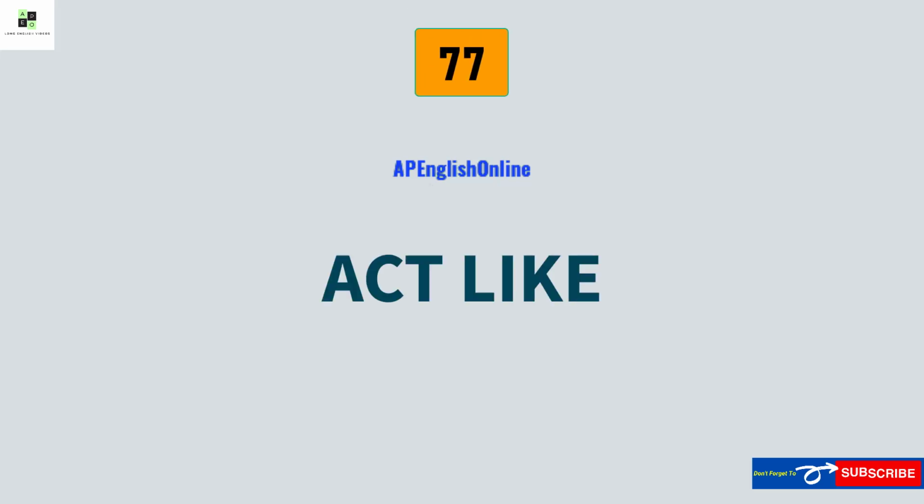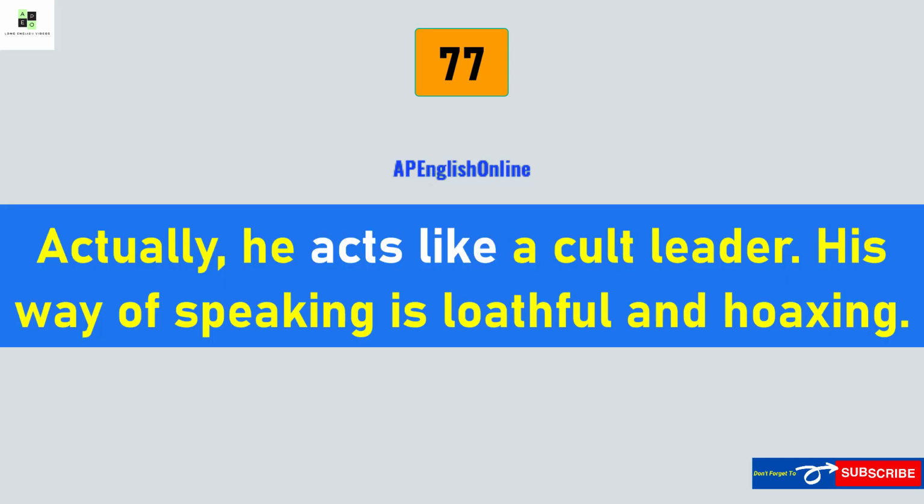77. Act like. Like here in this structure is a way to indicate an example or something that fits someone's action. Actually, he acts like a cult leader. His way of speaking is loathful and hoaxing.